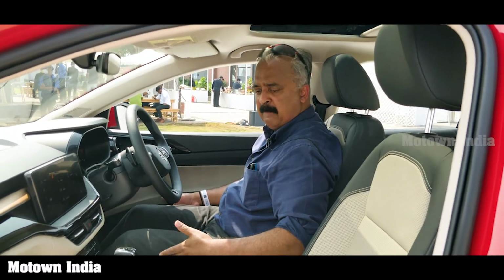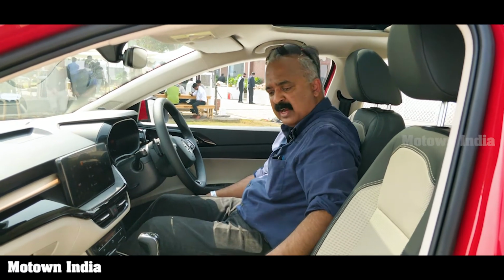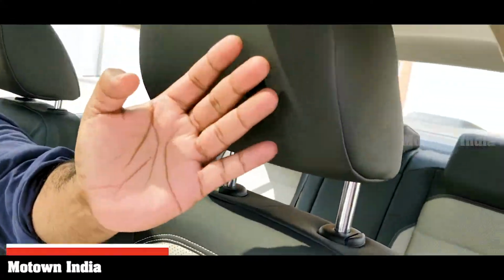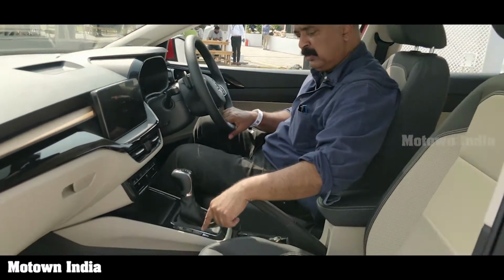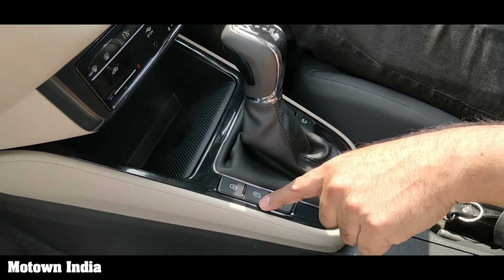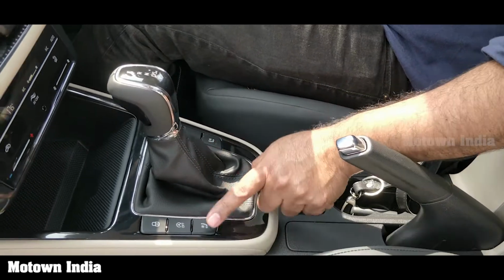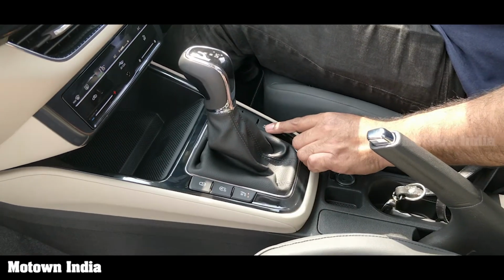And now this area has its own utility. Talking about these seats, I mentioned they are ventilated, they are comfortable, a lot of under thigh support. They also have side bolsters, so you're well ensconced in the seat. And not to miss, of course, you have a very broad and comfortable headrest. Okay, so let me talk of some of the buttons here. This is to lock and unlock. And this is for switching off the idle start-stop function. These are to ensure the seats are ventilated on either side, one for the left and one for the right.